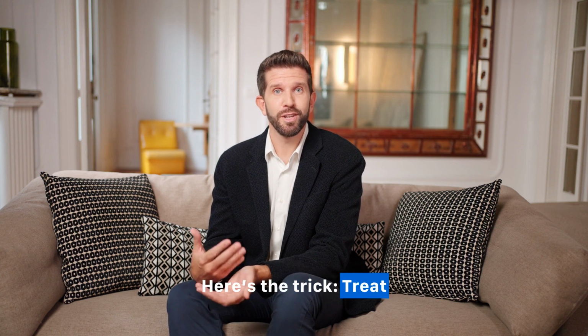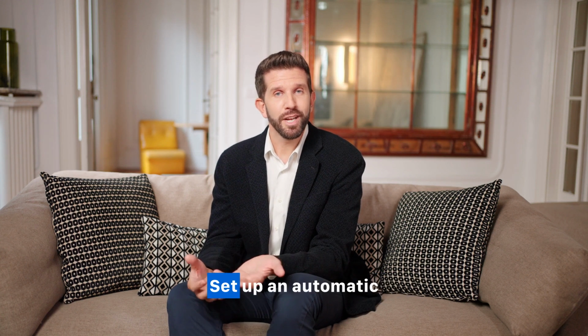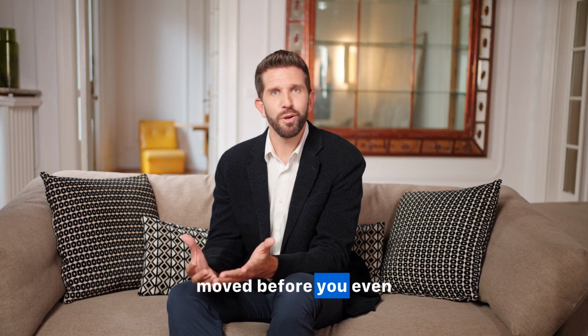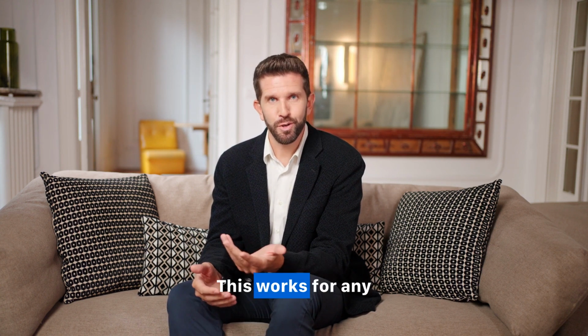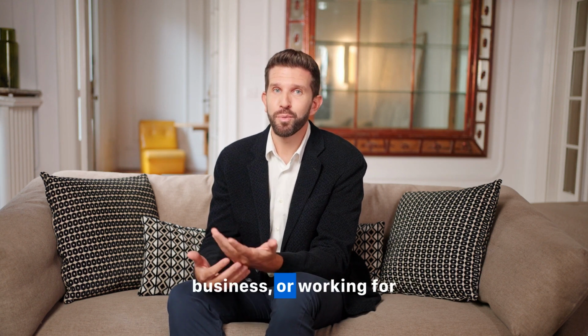Here's the trick. Treat savings like a bill. You pay your rent, utilities, and other expenses. Why not pay yourself first? Set up an automatic transfer as soon as you get paid, so that the money is moved before you even have a chance to spend it. This works for any remote worker, whether you're freelancing, running an online business, or working for a company.